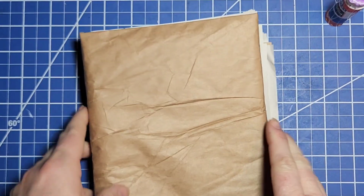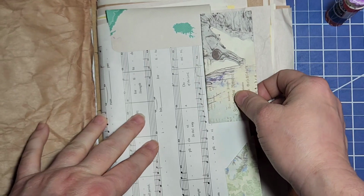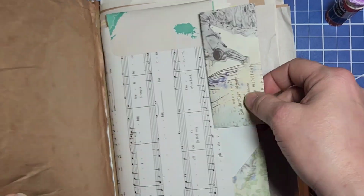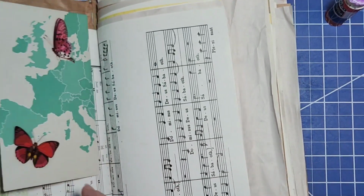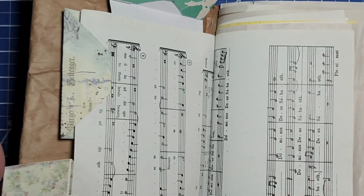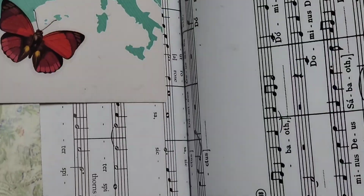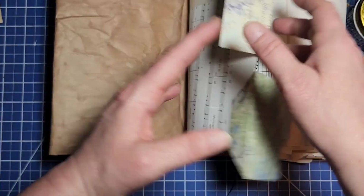So our first Temu Tuesday, Junk Journal, Newbie Temu Tuesday collab. Here we go. We've got an envelope here. We've got an envelope here. And then we've got this little envelope here. I mean, come on now. There we go. See? 1, 2, and 3.